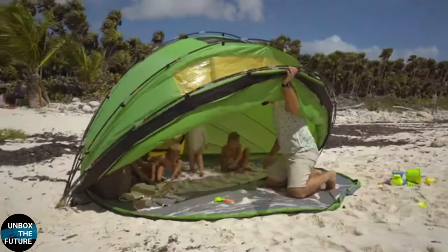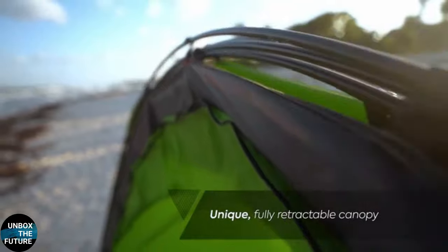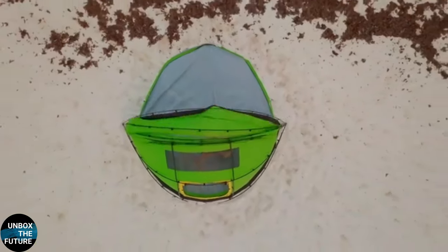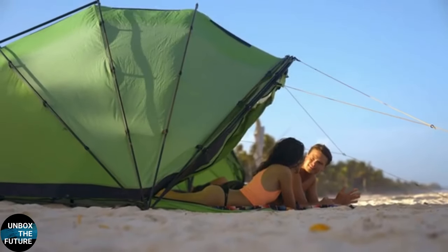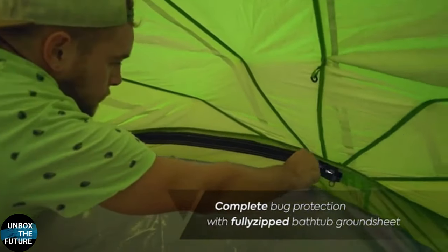Upgrade your beach day with cabana coverage that also lets you play. The unique canopy design fully retracts. Let the sun in when you want it, or make shade in seconds when you need it. Wherever you and your crew are going, hang out in style.